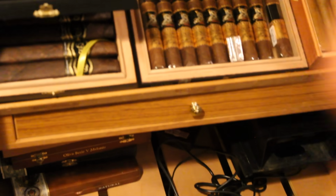Maybe two. And then the last part of this humidor is one last little drawer, and that is basically where I keep all the really, really expensive sticks. So I'm just going to bring it right over to the table so I don't drop it while I'm filming it. That would be a disaster.